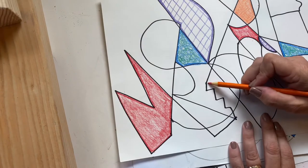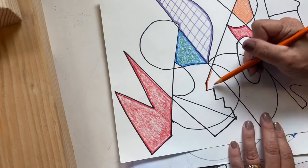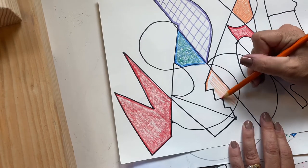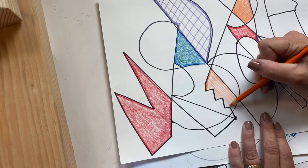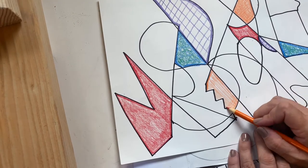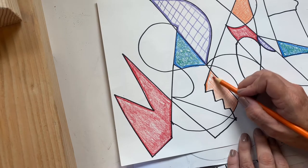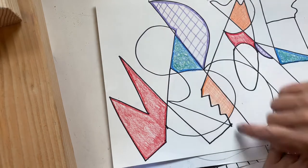Ooh, I'm gonna do this orange over here in this fun shape. Oh yeah, I'm not outlining, I forgot. It's just my habit, Mrs. Sharkey. Her words lasted forever. I still do her technique all the time when I'm coloring. So I went in one direction, and now I'm gonna go in the other direction. So there's one set of colored pencils. Oh, I did two things with colored pencils.